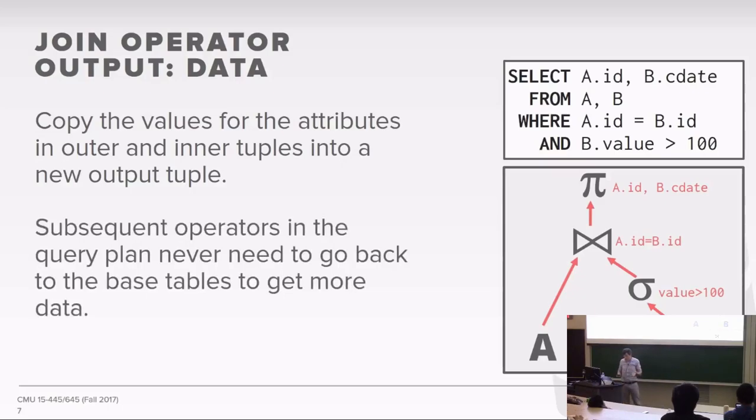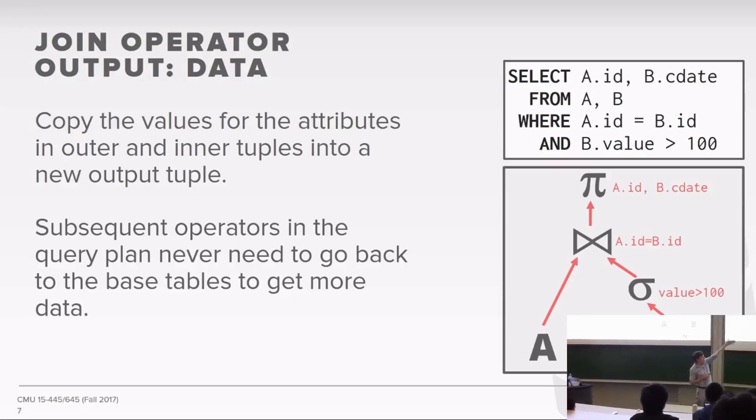So again, the advantage of this approach is that you don't have to go get more information. But what's the downside of this? It should be obvious, right? Correct. It takes more space in memory. So in this case, I'm passing along the name, and I'm passing along the value, even though I don't need these attributes ever again in the query plan. The projection will do this for me, but it'd be nice not to have to copy this for every single tuple that matches. We won't talk about this in this lecture; we'll talk more about this in the next class.